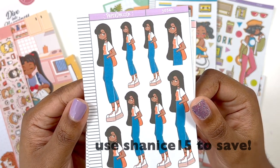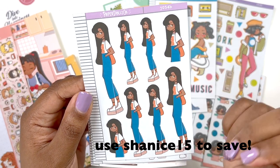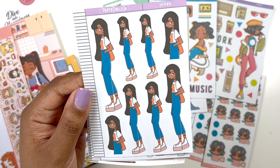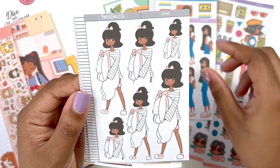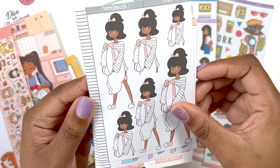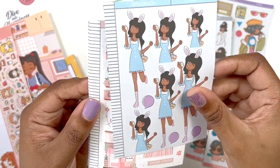I don't know what I got this for. Because I'm looking at it and I feel like when I order things, I have a purpose for them. But then when it comes around after being so long, I'm just like, I don't remember why I did that. This one's cute. Looks like a slumber party or even just for Easter. We got another Easter girl here.